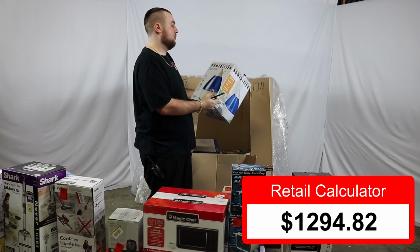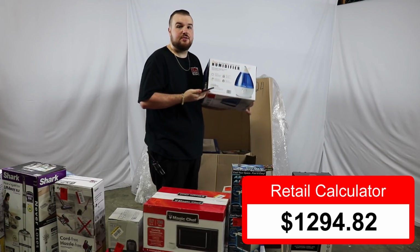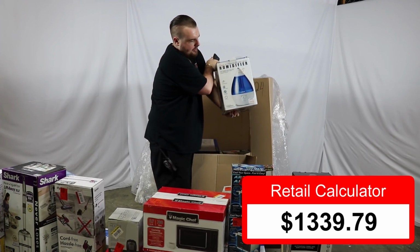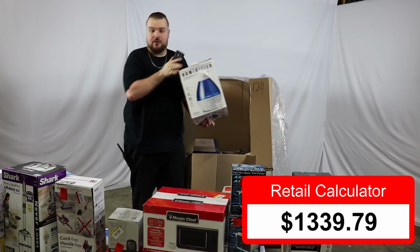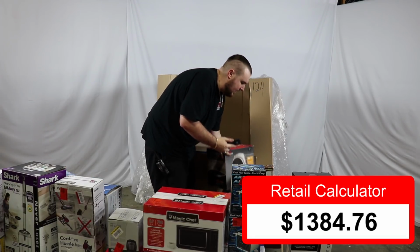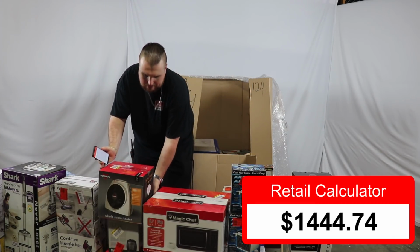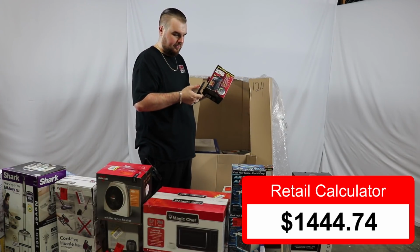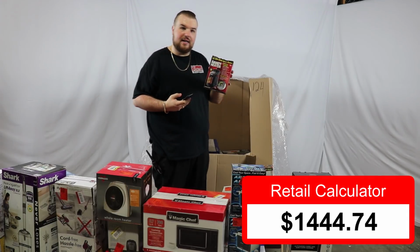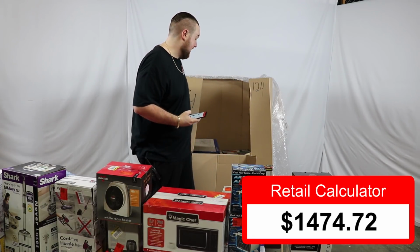Next we have a Crane Ultrasonic Cool Mist Humidifier. All right, so current price on this is $44.97. All right, we have another one of these units. It was $44.97. We have another Vornado. It's $59.98 on this here. Another handy heater. $29.98. Guys, this is going to be a really nice pallet.